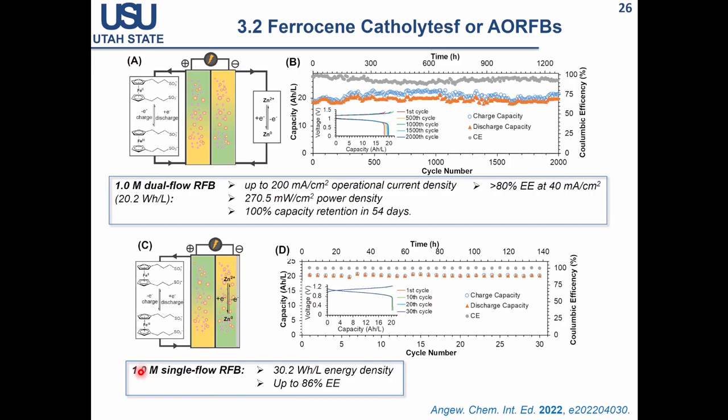And actually, for example, the same one more single flow battery can give 30 to 40 watt hour per liter energy density. But the problem is that because this side, the electrolyte is not flowing, we cannot operate the battery at a high current density.